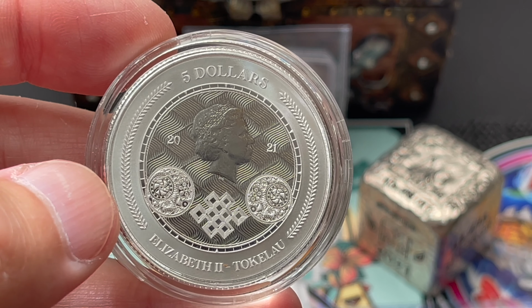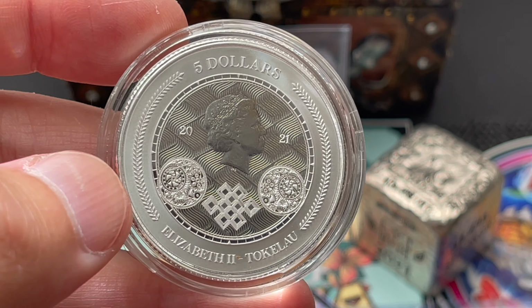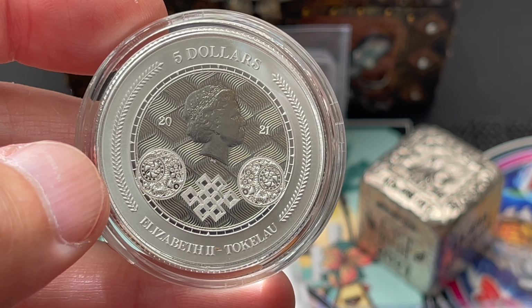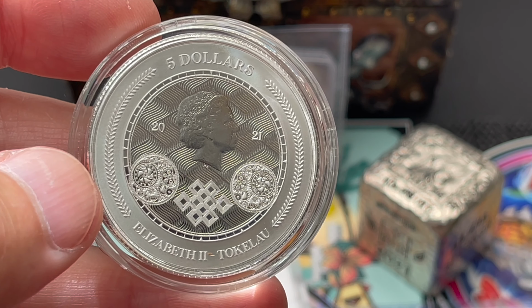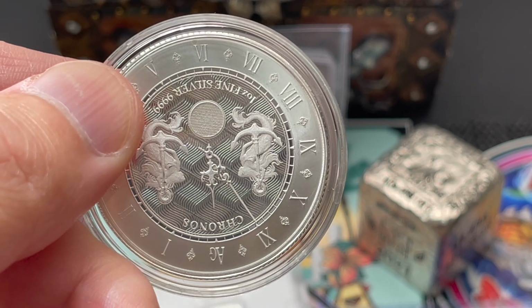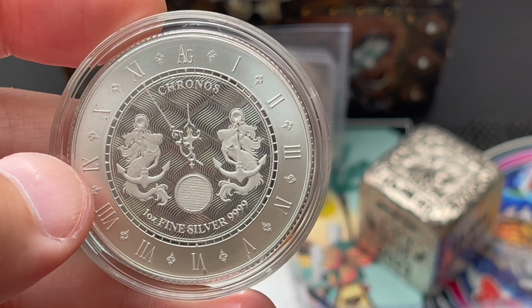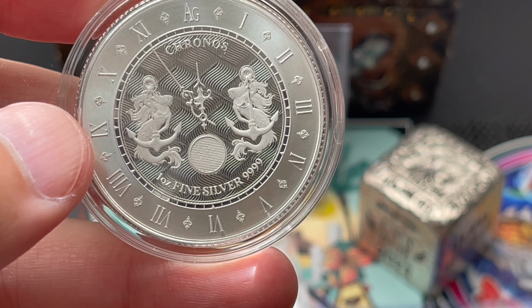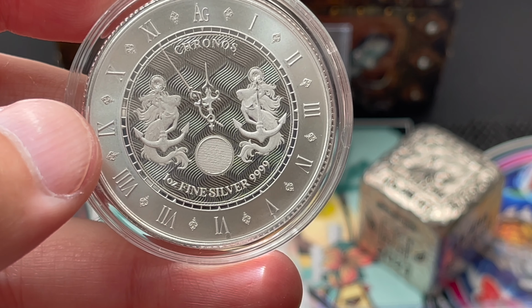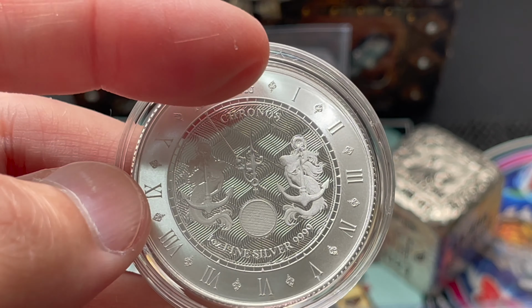2 highly detailed clock images display the inner workings of the mechanisms. The background is filled with a repeating, highly ornate geometric pattern, which is almost hypnotic in its effect. The attractive laurel wreath rim band finishes the overall design quite nicely. The reverse of the 2021 Tokelau Chronos 1 ounce silver proof-like edition features the face of a clock. The hours are displayed in Roman numerals, except for the 12, which is replaced with the Ag symbol for silver, right there at the top.